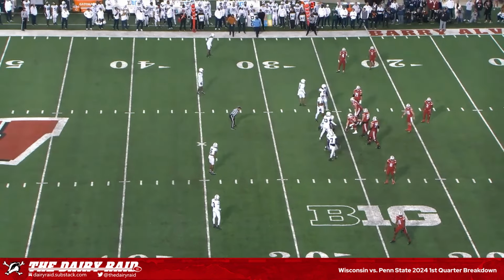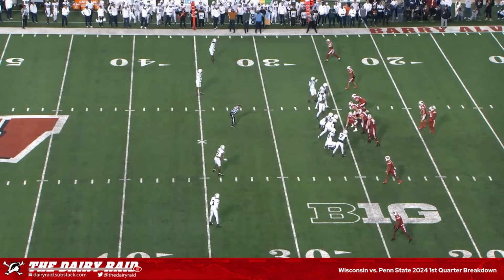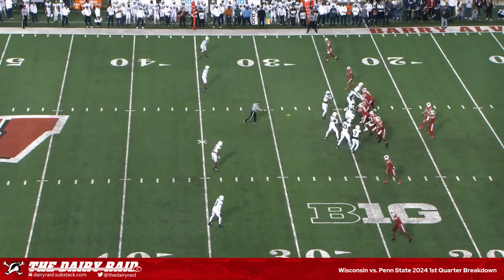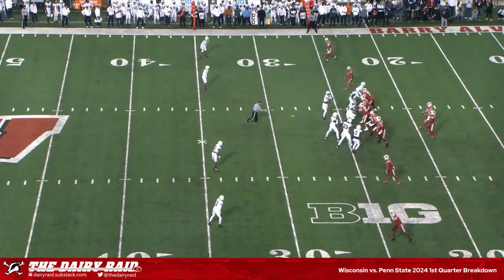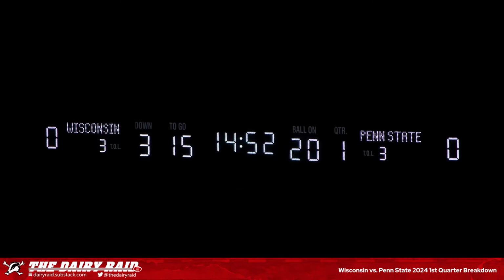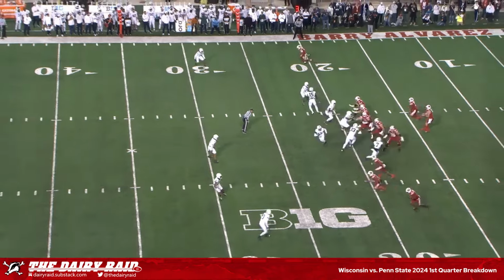All right, so motioning Tretch. Again, that was probably just more eye candy. Penn State showing pressure, but they're going to drop out of it. And of course, it causes somebody to jump. Jack Nelson, who has greatly improved with his mistakes this season. Yeah, boy. So now we're at 3rd and 15. Hear the excitement in my voice from breaking this film down, huh?